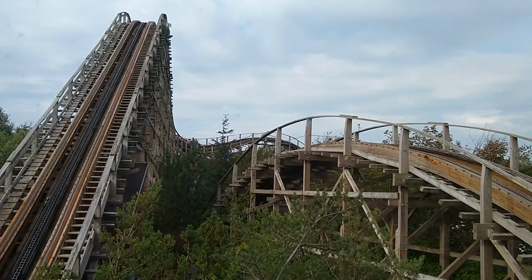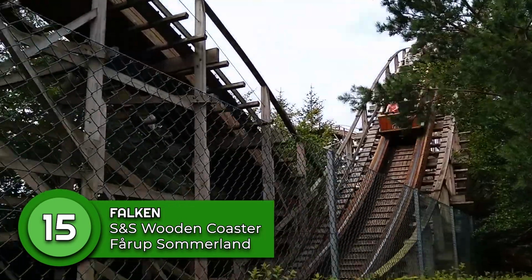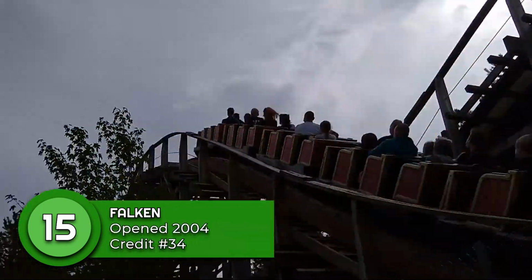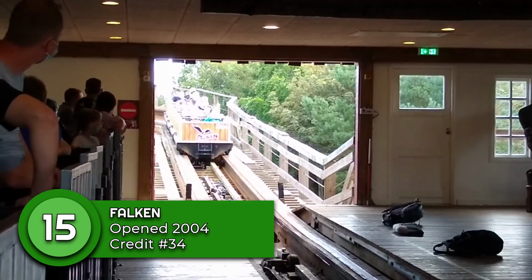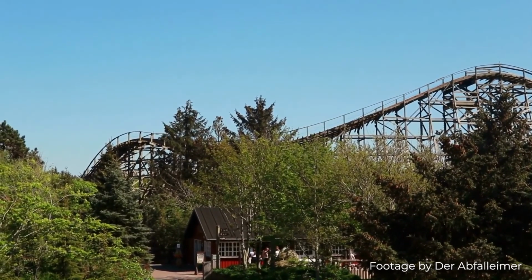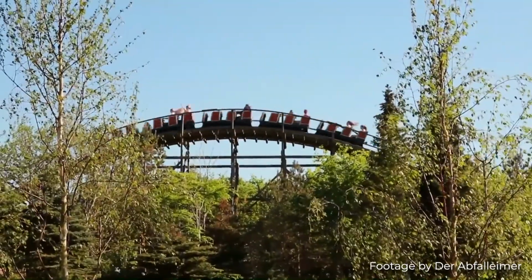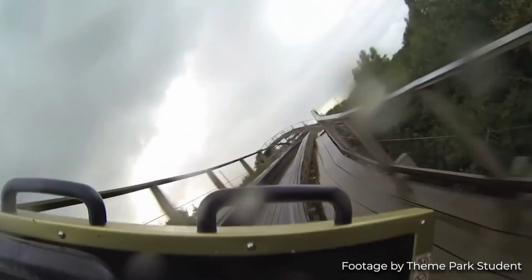At the number 15 spot, we have Falcon at Fårup Sommerland here in Denmark. This is one of only a very few SNS wooden roller coasters in the world, and while SNS are not necessarily the best at making wooden roller coasters, I would argue that Falcon is one hell of a little airtime machine. It's not a very large coaster at all, but has a great first drop, a great camelback, and a few fun little bunny hills, as well as a few laterals here and there, and overall just a nice little package.